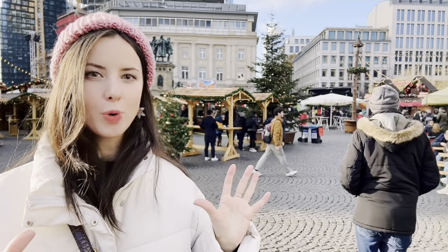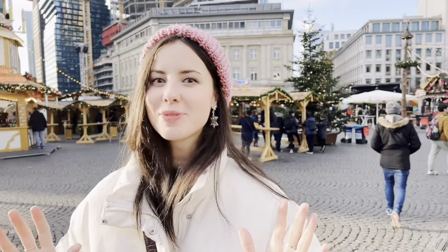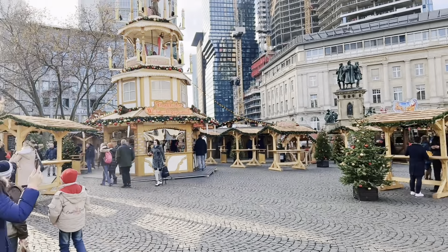The best part of Frankfurt is that there's not only one Christmas market, it's basically becoming a Christmas city, because there are several small markets which become one big one, and it's creating this Christmas city vibe, which is amazing.